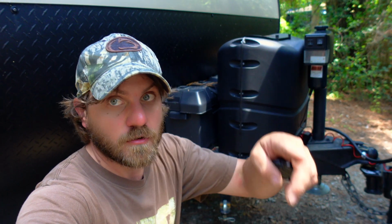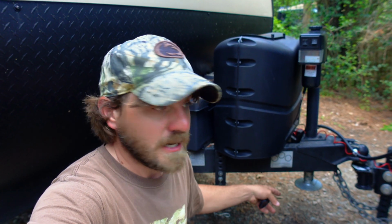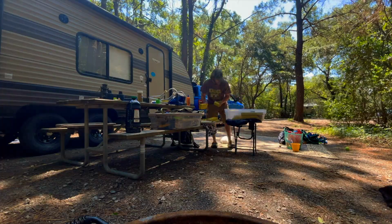And friends, for this short move, since we're just going to dump and coming back to the site right over here, I'm not hooking up the weight distribution bars, but I'd like to know in the comments, how many of you, for just a short move like this, do you hook them back up or do you not? Our truck, we shouldn't be anywhere near overloading the rear axle. I think if we were closer to capacity, I'd do it for the short move, but given that I think we're like 1,000 pounds under.